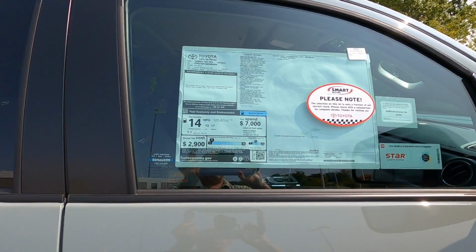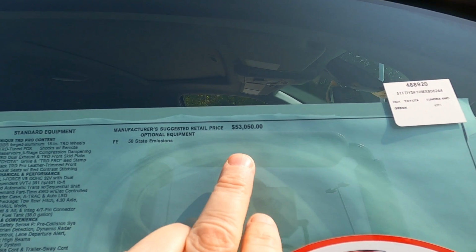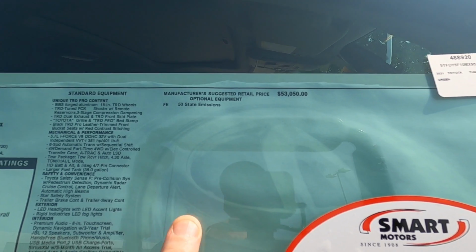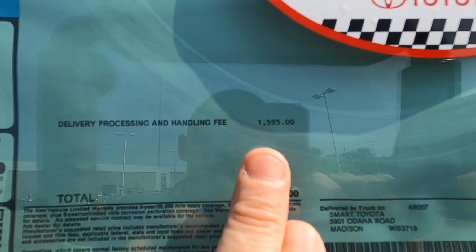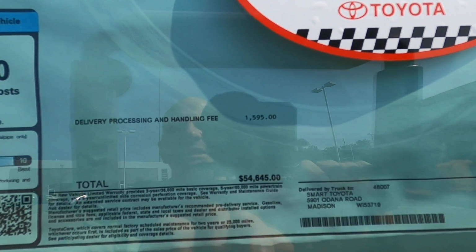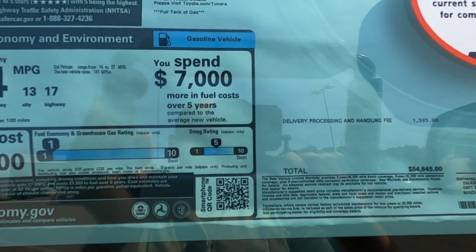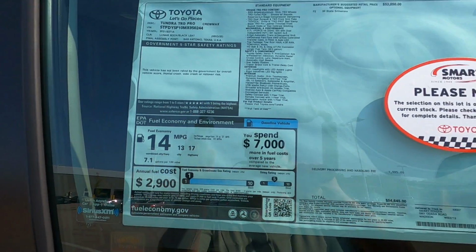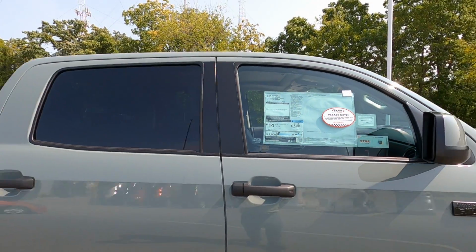Here's a quick look at your window tag. Just want to point out the basic price is $53,050. This one has no options on it. Destination is $1,595. So the total sticker is $54,645. And the fuel economy is 14 miles per gallon. So no extras on this one. The way you see it is the way you get it.